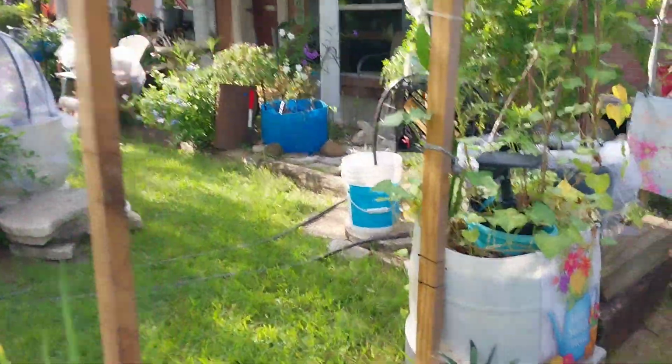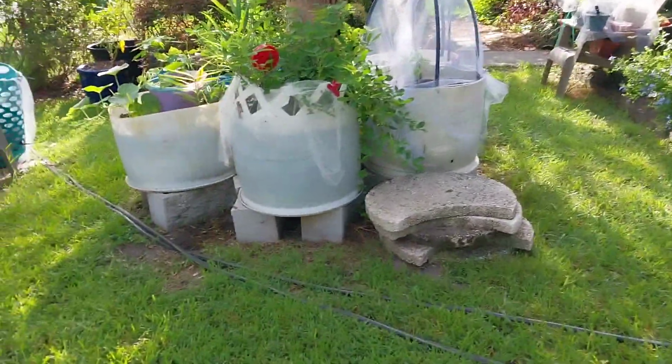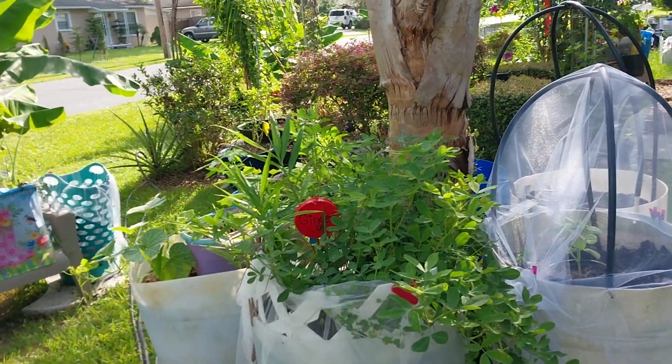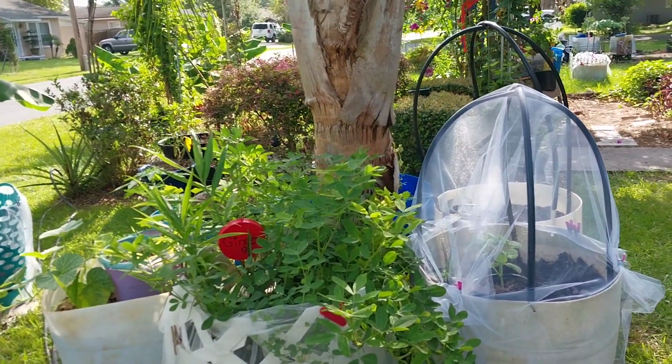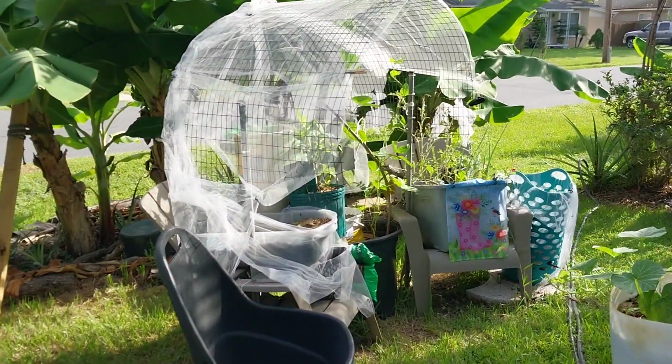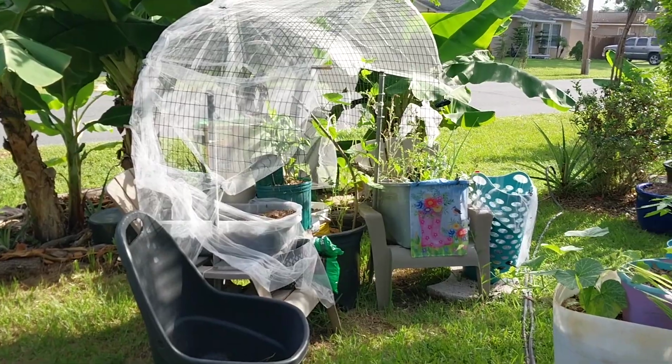All right, let's go in. So it's been a process. I'm trying to start to get ready for fall. I haven't done a whole lot of planting this month and haven't really harvested anything. The summer's been brutal and the bugs have just tore what little I had growing.